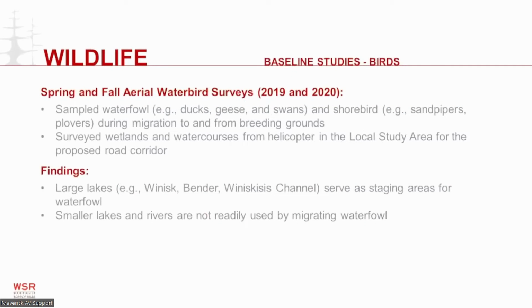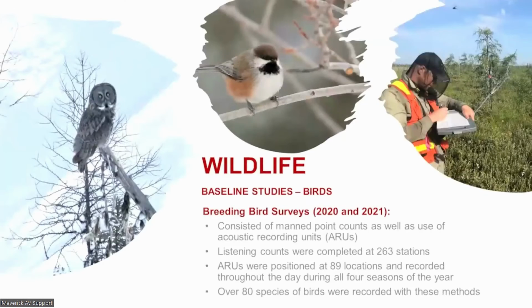So let's talk a little bit about the baseline studies for birds. Spring and fall aerial water bird surveys were conducted in 2019 and 2020. Some of the things that we found were that the large lakes, and this isn't that surprising, were staging areas for waterfowl. Smaller lakes and rivers aren't really used that much by migrating waterfowl. We also conducted breeding bird surveys in 2020 and 2021, and we did listening counts at 263 stations. We also used acoustic recording units at 89 different locations to listen to the sounds in these areas.